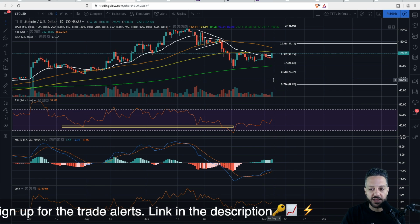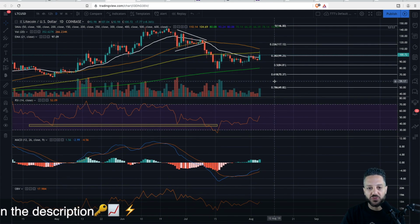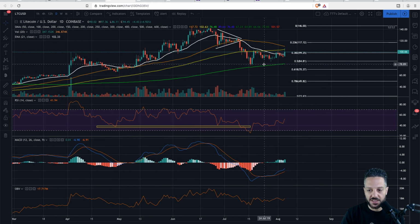Anyway, I'm glad that the Litecoin halving is over, because these anticipated events, when they're out of the way, the market can then react accordingly to things other than this looming event, right? So in my view, I'm still bullish on Litecoin for 2019. I do think that we do have at least a retest of 140 ahead of us.